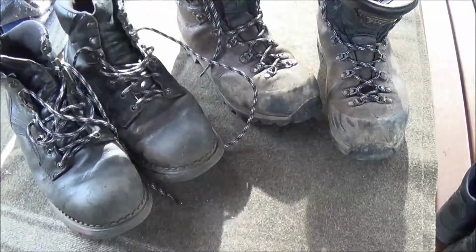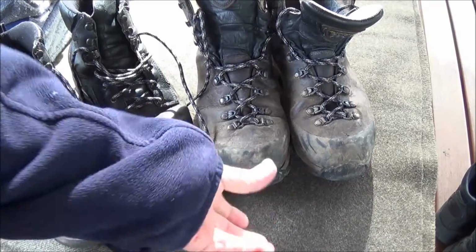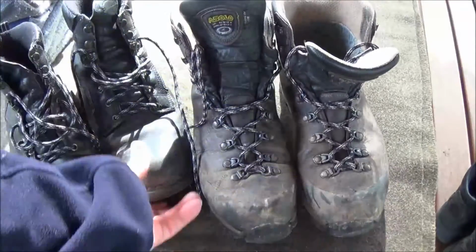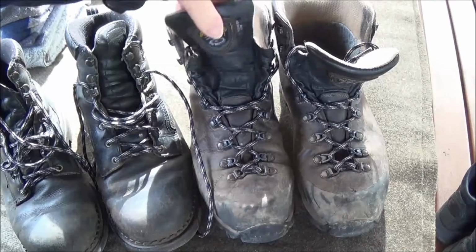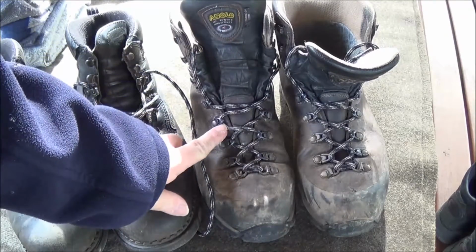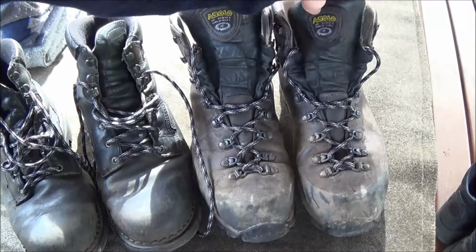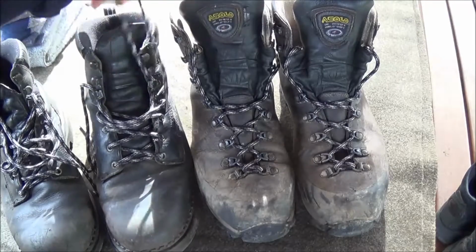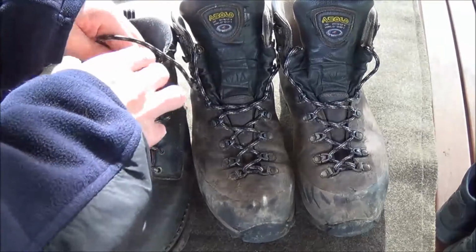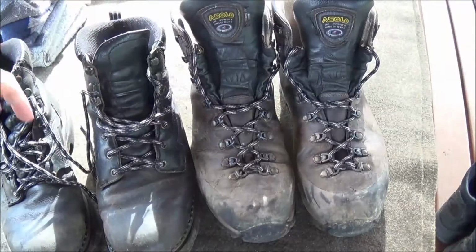Well, speaking of laces, kind of jumping around a little bit, so I do apologize. Now, I've replaced the laces on both of these boots already, because at the points here, they're starting to show wear. So I just go to REI. I actually had another set at home, and I forgot to bring them. But they're like $4 at REI in the boot section.